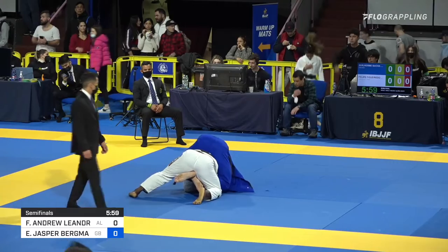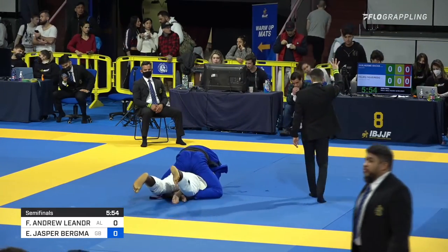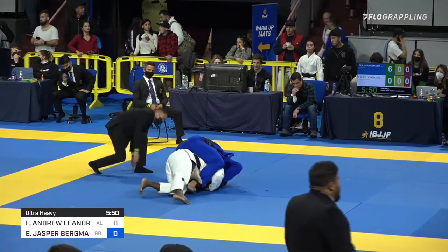Beautiful transition to the back here. Like we were saying, that position is so strong, the way that it can lead to the arm, the back, the triangle, and now a look at attacking the neck here to get the finish.